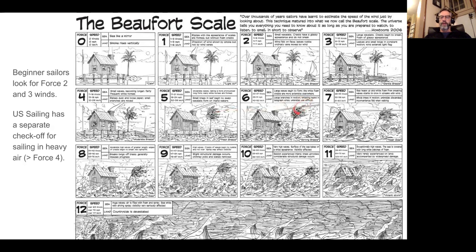Very few sailors will actually desire to sail in force 6 or 7. Once you're getting up to above 25 miles per hour, those are highly challenging conditions. Even skilled sailors may find that the boat is unstable. You'll typically need to reduce your sails, perhaps only sail with one sail, or you might put on a smaller sail if your boat is so equipped. So we're probably going to avoid those sorts of conditions because it can be somewhat of a challenge.